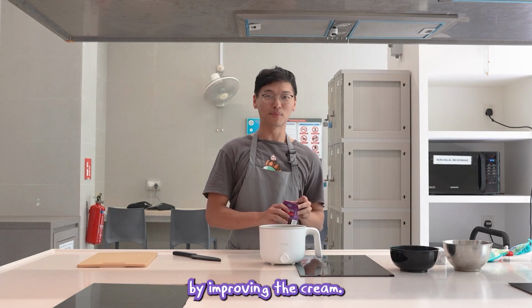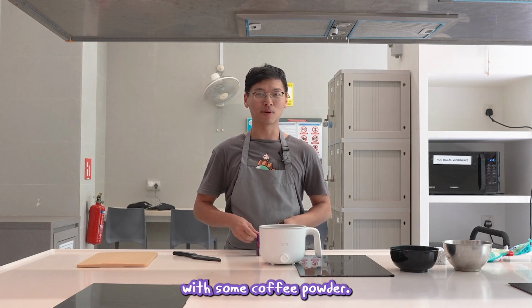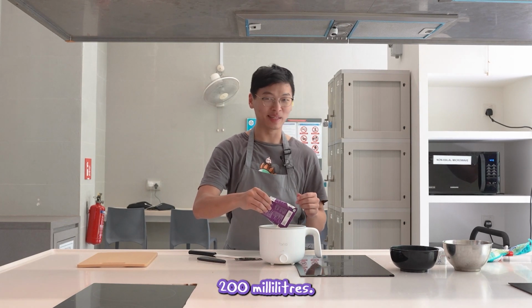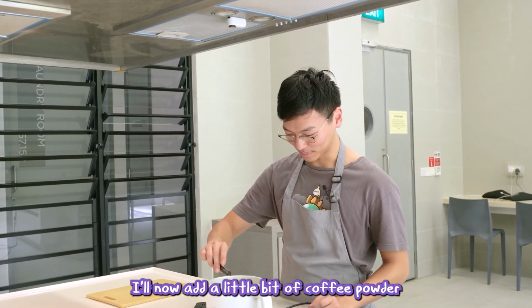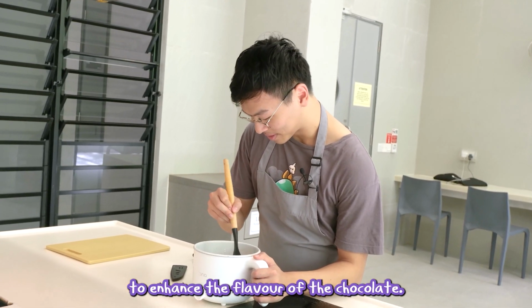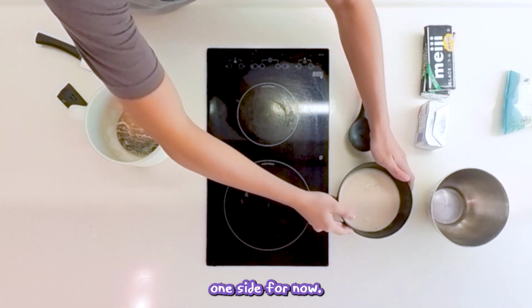So we'll first start off by improving the cream. What I'm going to do is infuse the cream with some coffee powder. This is about 200 milliliters. It's okay, some of it will boil off. Now you got to make sure that it doesn't heat up too much until it starts to curdle. I will now add a little bit of coffee powder to enhance the flavor of the chocolate. Okay, we're going to set the coffee infused cream to one side for now.